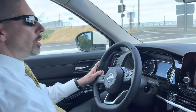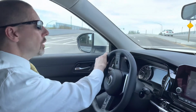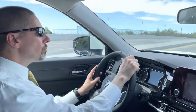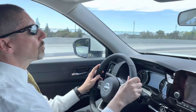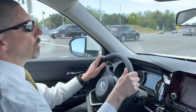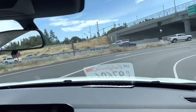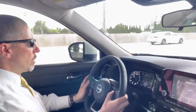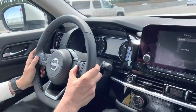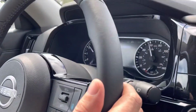But we're going to get back on the freeway. Just gonna do a U-turn, and I'll show you. We'll do it again. Okay, so we're back on the off ramp, I guess. Accelerate a little bit, turn on the system, and I'm just gonna hold the accelerate, change the speed, and I'm holding it until I got to 80 miles an hour, and that's it.